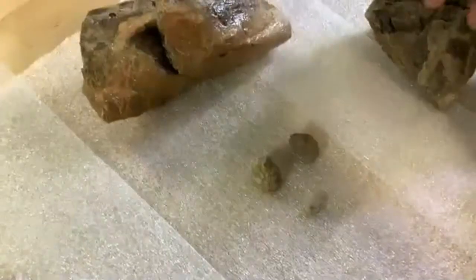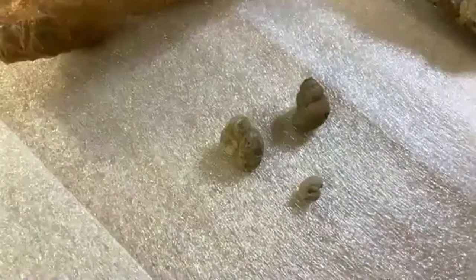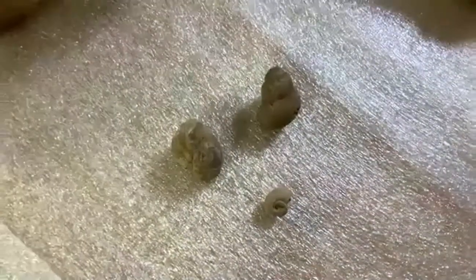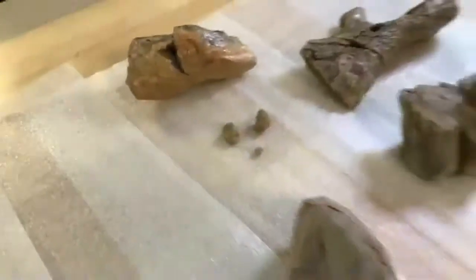Some other fossils that we have found in the same area, these are snails. So some Cretaceous escargot. These would have been living in the same ponds and rivers that the crocodiles and the fish were. Some petrified wood. So we had trees growing along these rivers as well.